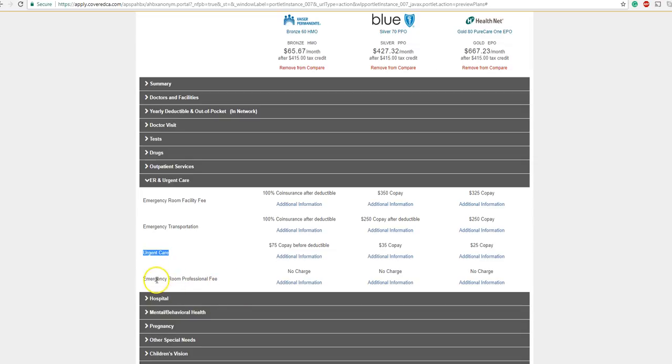So here there is sometimes a special charge, the emergency room professional fee, but for these plans there is no separate charge. Moving on to the silver and the gold plan. With the silver plan, the emergency room is a $350 copay. It's a little bit less with the gold, $325.